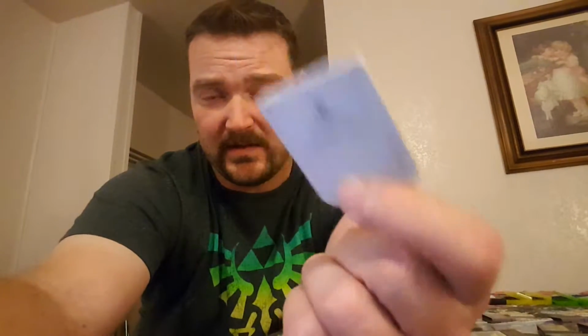Couple memory cards, PS1 and PS2. This is a white PS1 memory card, which is cool. It'll go with the PS1 Mini I just got the other day. Aftermarket GameCube memory card. Don't really care about that.